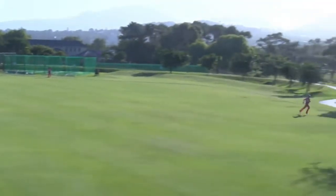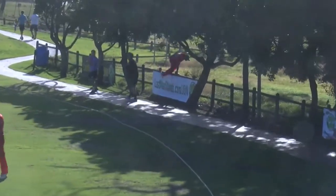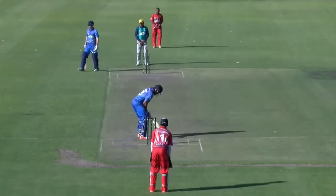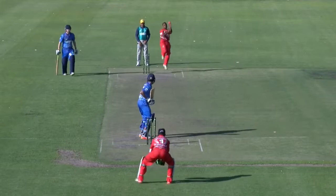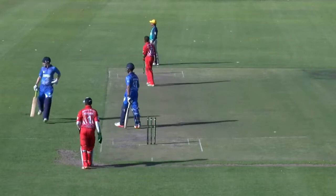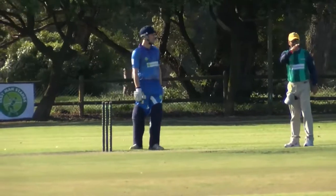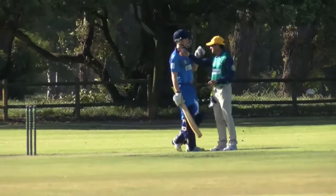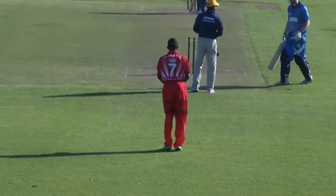Oh, there's the boundary going. That's 6. Got hold of that one. Absolutely. Shariar scored a 6, having been bowled the ball before. That's a nice shot. That was in the arc. Very easy, wasn't it? Well played. He waited for it, didn't he? Nicely on the up. Didn't try and play it too early. Just helped it on. Indeed.